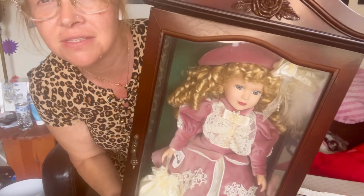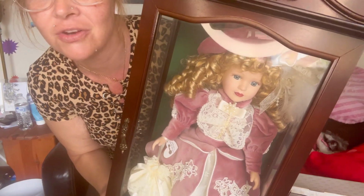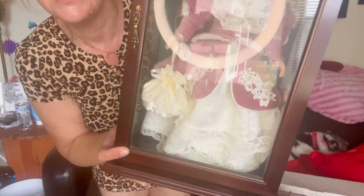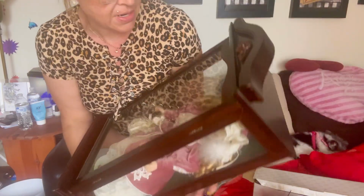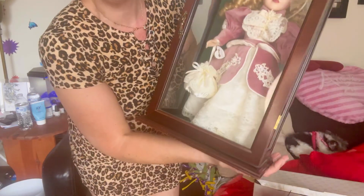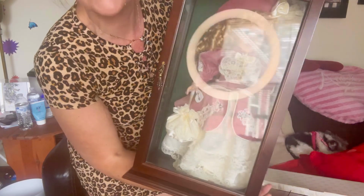I know it's going to be hard to see because they're in there, but I don't want to take them up. But look at her. She looks brand new. The tags are still on them. They kept them in mint condition. I don't know a lot about them yet. I haven't done it, but oh God, isn't she gorgeous with that bag? It looks so old fashioned.